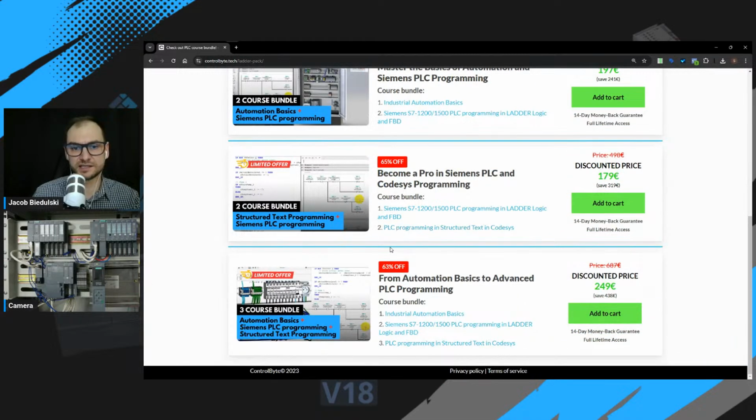You can also select a course bundle, Siemens PLC programming course and Coils programming course in structured text. The Siemens PLC programming course is in ladder logic, whereas the Coils programming course is in structured text, the text-based programming language for PLCs, okay? So this is also a really good choice if you want to learn the basics of Siemens PLCs and the text-based programming language for PLCs. You can also select the three-course bundle, also with a very good price, 249 euros, and you can save up to 400 euros with this bundle option, okay?